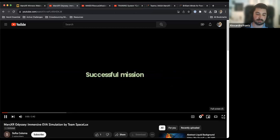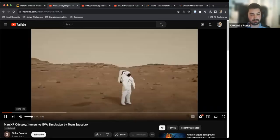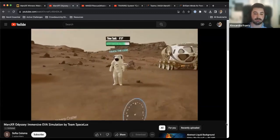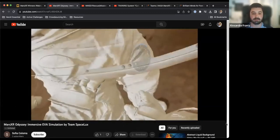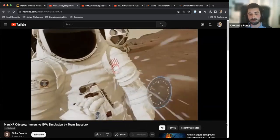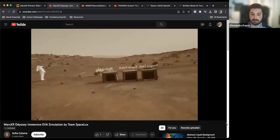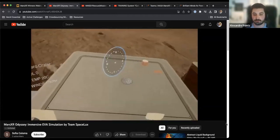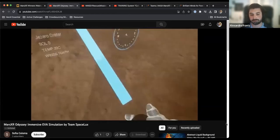Perfect. So the scenario starts by the player getting an alert that a leak has been detected. In that case, they need to identify which astronaut is suffering from a leak. And once they do, they have to check the astronaut for any leaks that they might have. Once they find the leak, which is shown here with some oxygen spraying out from the suit, you have to go ahead and pick up the repair patch, which will then be used to patch the leak.